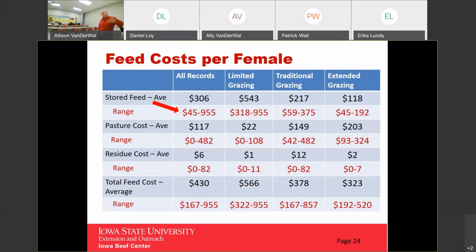So even though our stored feed costs averaged $300 per cow across those 62 records, we had somebody as low as $45. And granted, that was an operation where the land had been in the family for 3 generations. So they did not have a fair market value on the pasture cost. They used a very low cost for pasture, but it shows again very limited stored feed and very inexpensive pasture, with very extended grazing.